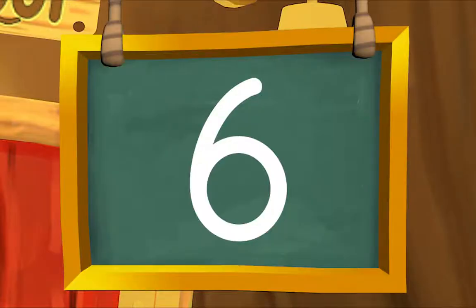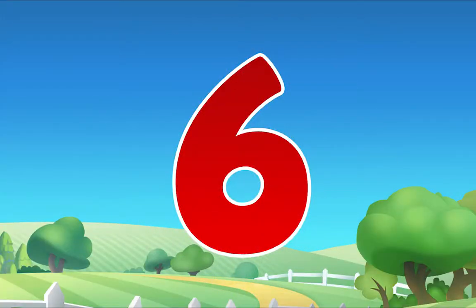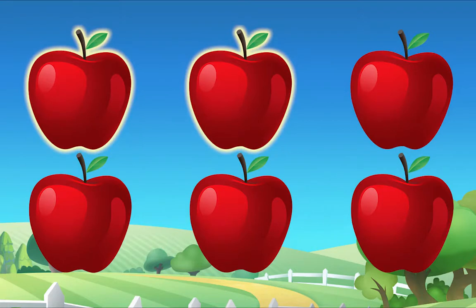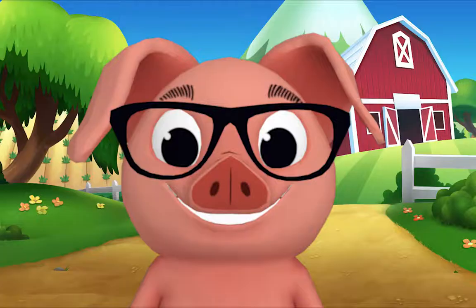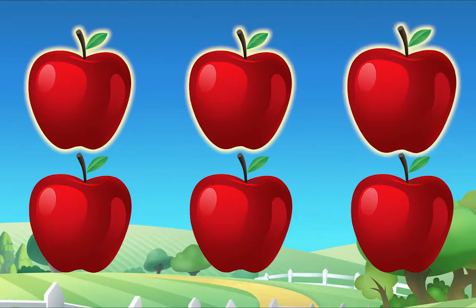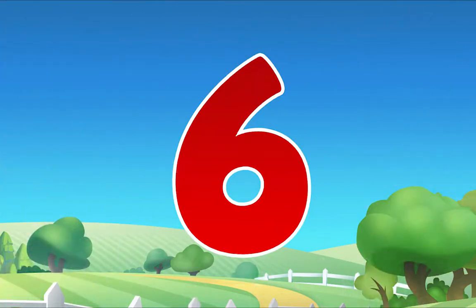Today's number is 6. Let's explore the island and count together. Let's count together. There are 6 apples. 1, 2, 3, 4, 5, 6. Now count them with me. 1, 2, 3, 4, 5, 6. How many apples in all? 6. Yeah!